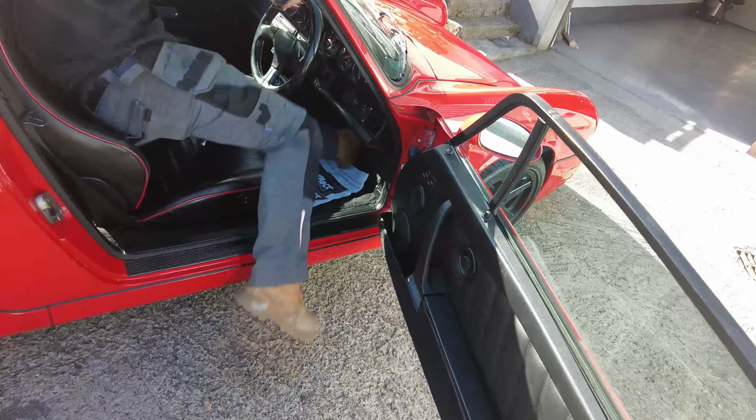This exhaust takes a minute with the alarm and stuff. You get in, lock it, and the noise. Yeah. Spoiler goes up when you start the car as well. Awesome. It's just a different car from when it came in. Just looks unreal. Let's get over and get some shots.